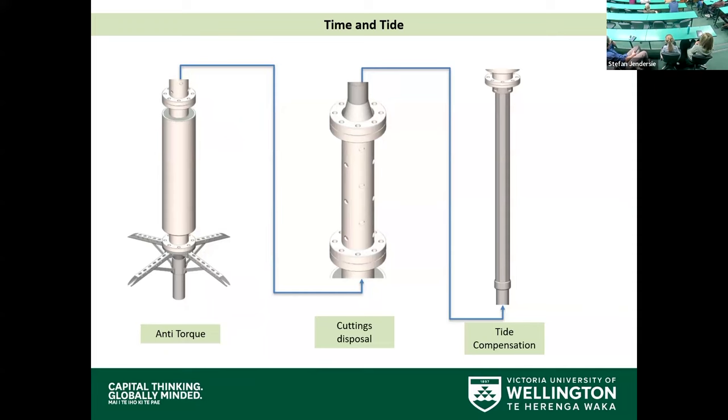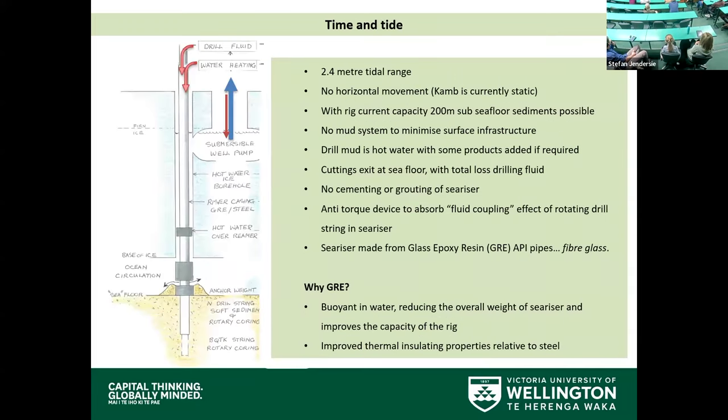Now, I should just go back to that slide. So you'll see here, this is the GRE. Oh, you won't see it at all, will you? It's even got an arrow.